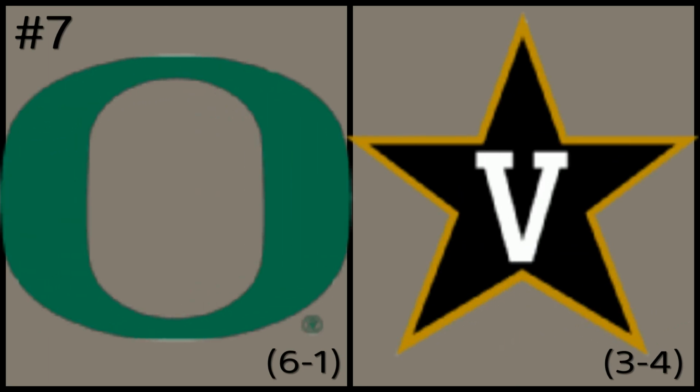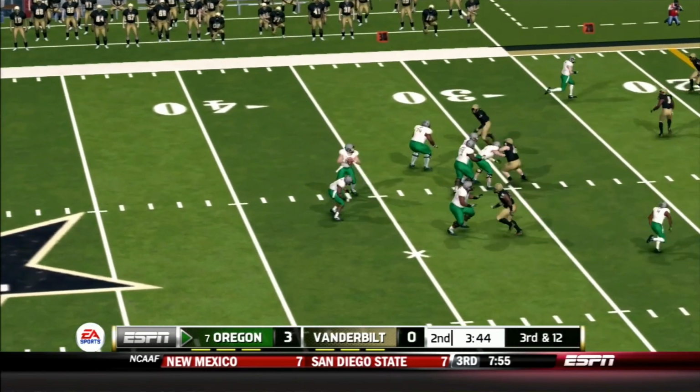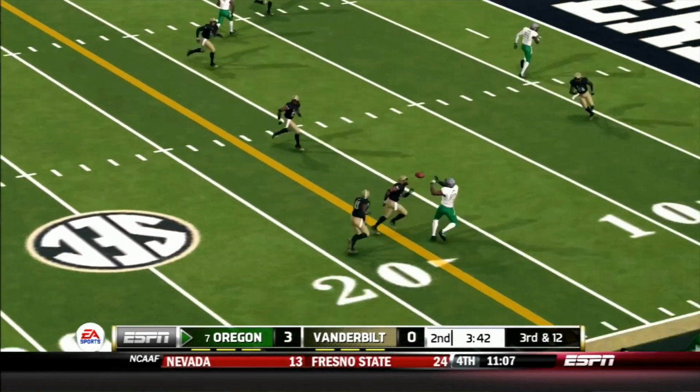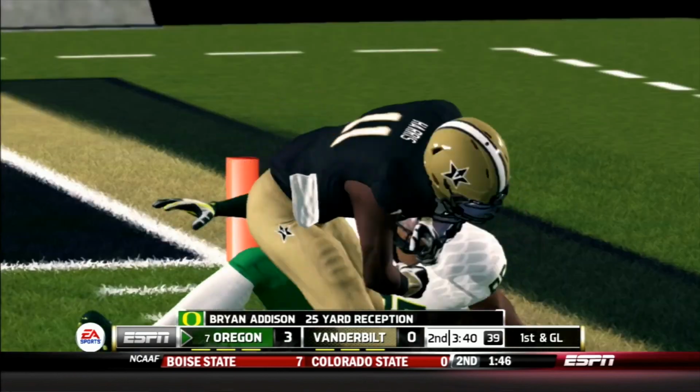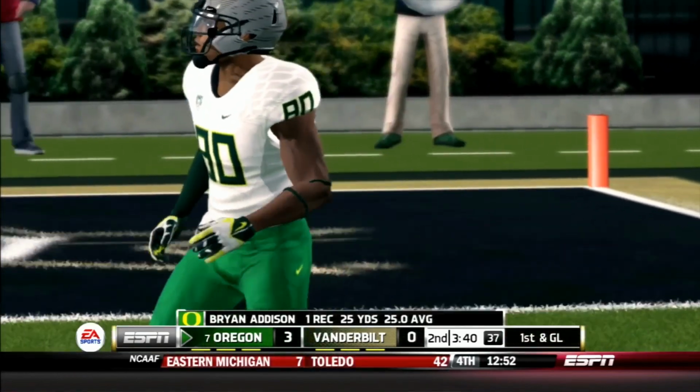Number 7, Oregon against the Vanderbilt Commodores from Nashville. A rare Power 5 versus Power 5 matchup this late in the season. Non-conference matchup, I should say.